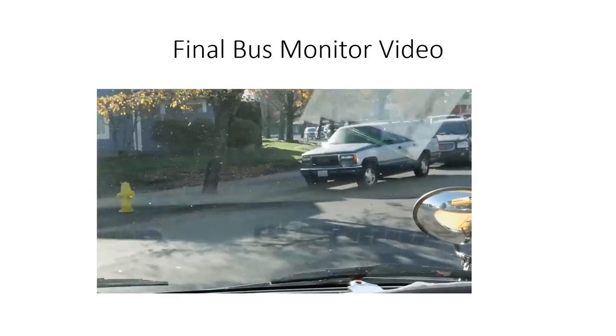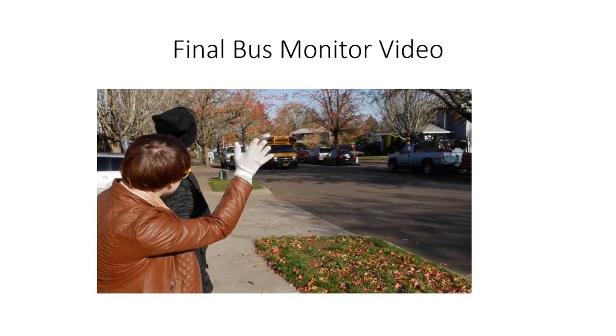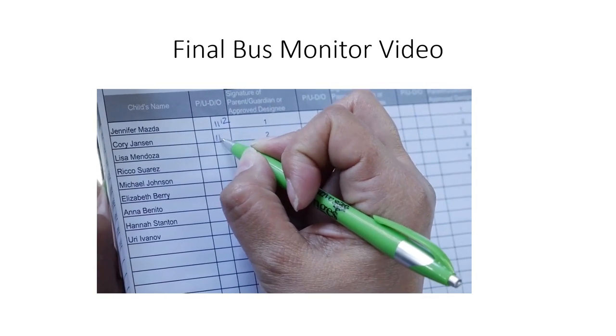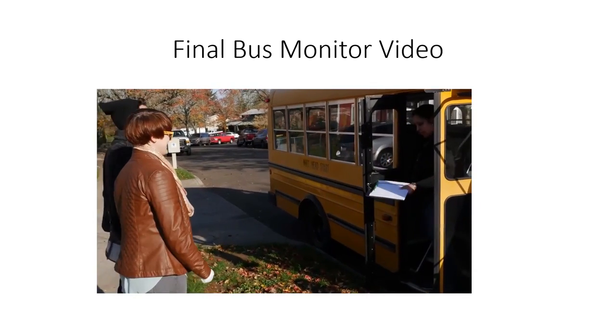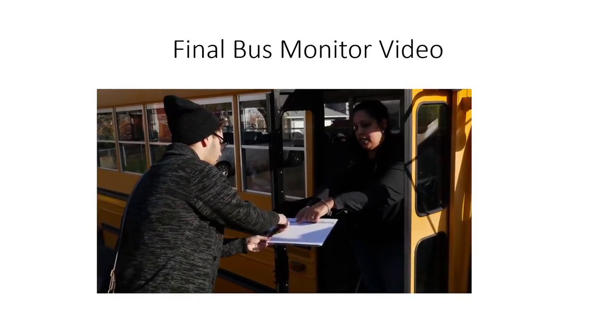The bus sign-off form has the names of all the children using transportation in the class. When the bus arrives at a stop, record the time in this column, and the parent of the child will sign in the row of their child's name under this column. After the time has been filled out and the bus has stopped, hand the clipboard to the parents to sign. The parents give the clipboard to the driver when they're done.